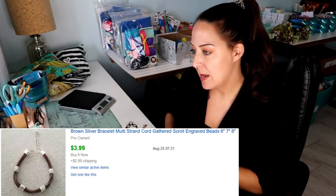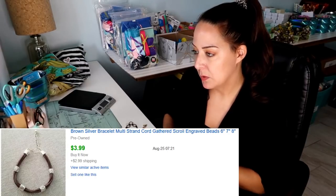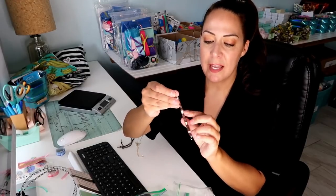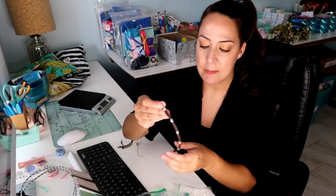And then the last piece actually matches the first piece. It is brown and silver, and it's a multi-strand with cords that are gathered. And it has some of like the engraving that Brighton does, but it's not Brighton.